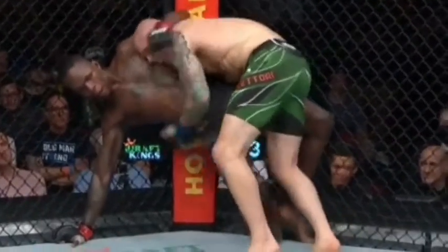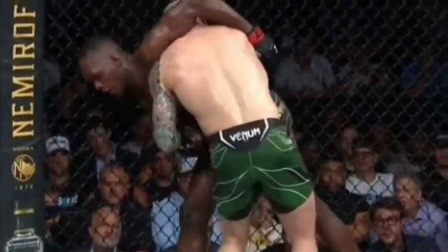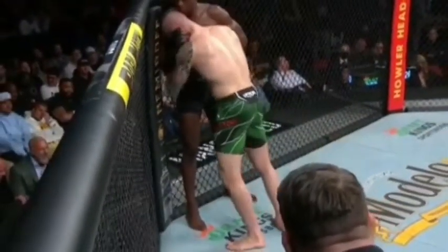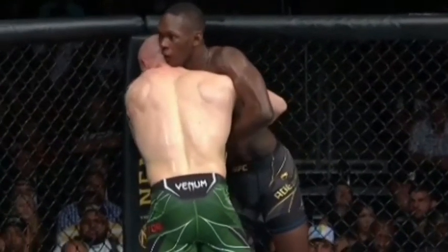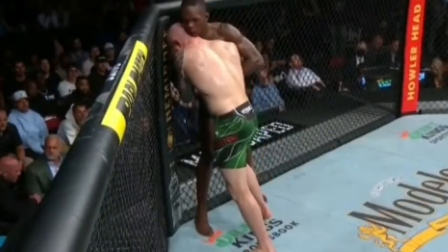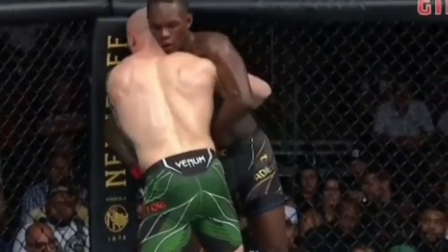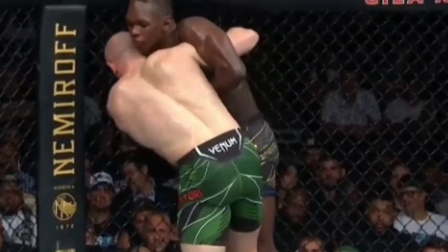Gets the clinch again. Almost has it. Trying to drag him down. Can't do it. Well, the championship hunger burns deep for Marvin Vettori. Wants this so badly, but at least through 24 minutes has run into a better man tonight.